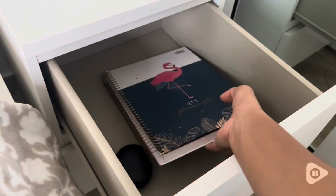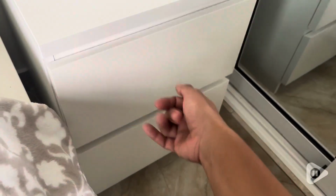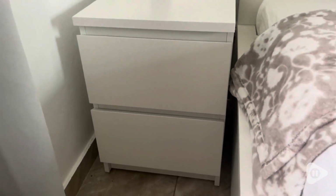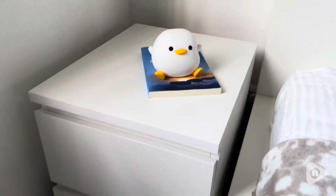Check out this sleek new addition to my bedroom. A stylish white two-drawer side table that is not just about the looks, but also packs a punching functionality. So the design is really clean and modern. I love the crisp white finish. It gives a fresh and airy vibe to the room.